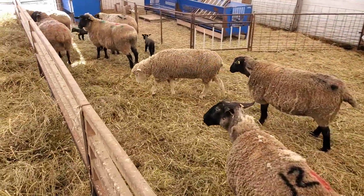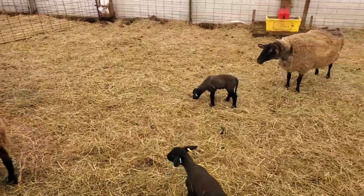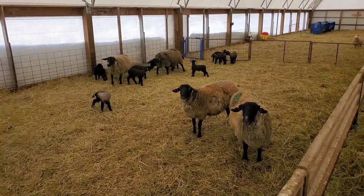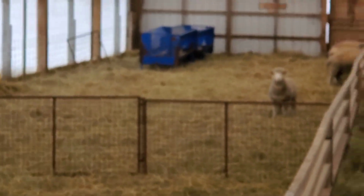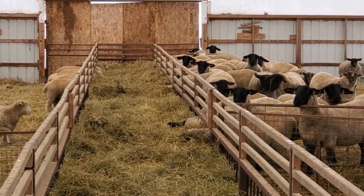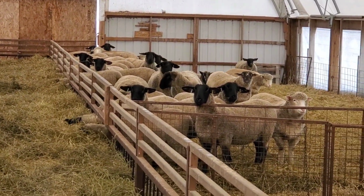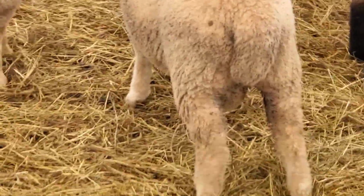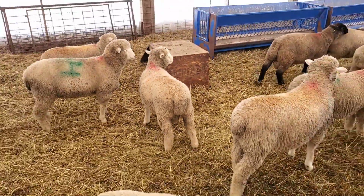This is the last coverall to do. These are all the lambs. Might be bringing another group over today. Replacement Dorsets are back there. The yearling replacements are back there. And here's all the boys. The Dorset boys.